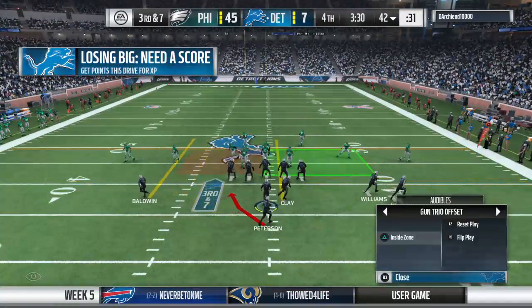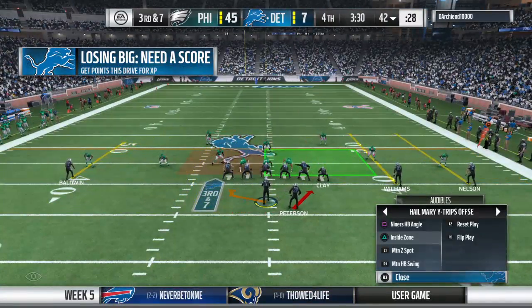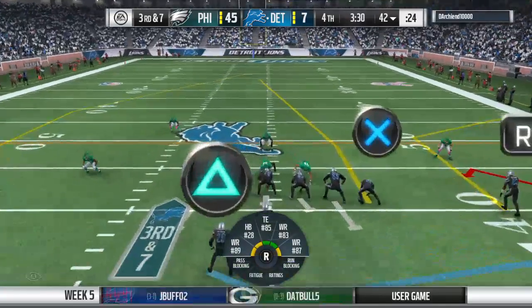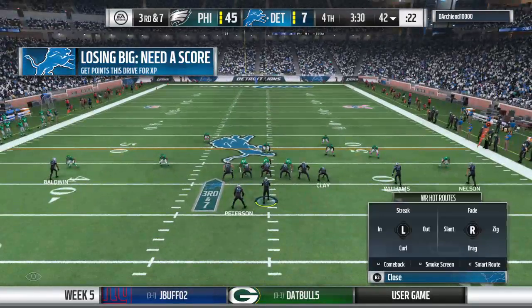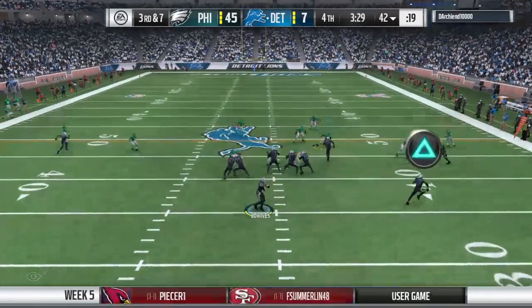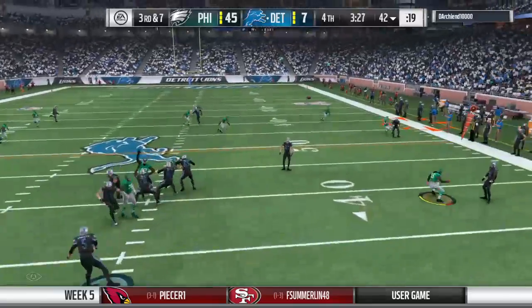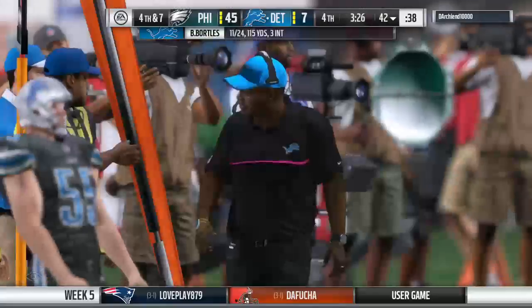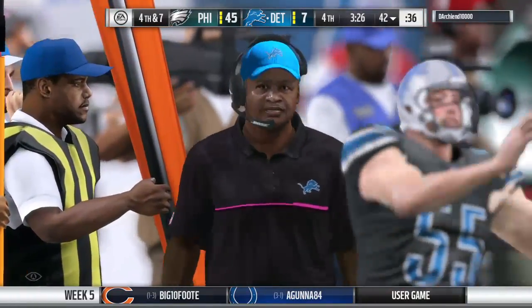Now they'll look to convert here on third. Here we go. Green, ace. Here we go. Green, 39. Now Bortles again. And incomplete. The contact made the ball roam free and brings up fourth down.